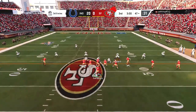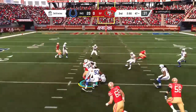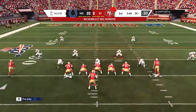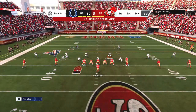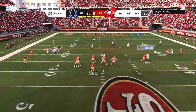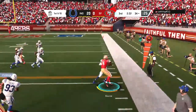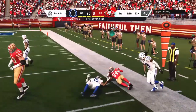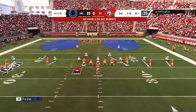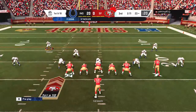This offense is in desperate need of a conversion as they come up on 3rd down. Completes it to Samuel, and he's corralled, but not before getting it inside the 35. 13 yards there and a Niner first. Garoppolo now, 5 straight completions here in this second half. 1st and 10. Open man is Bourne, and brought down, but not before they're inside the 25. The Niners have the first down on a gain of 11. Still in search of their first touchdown of the game, but they're on the move.